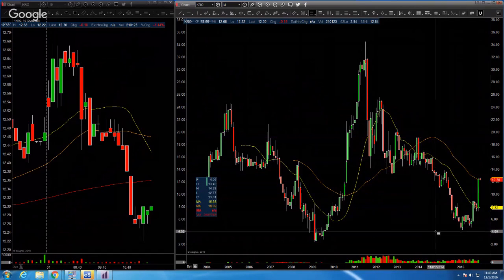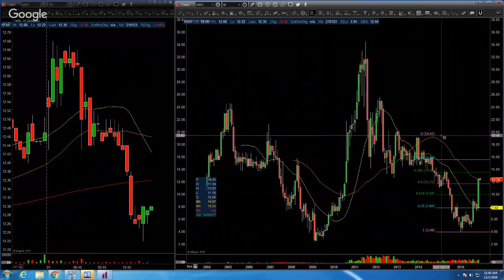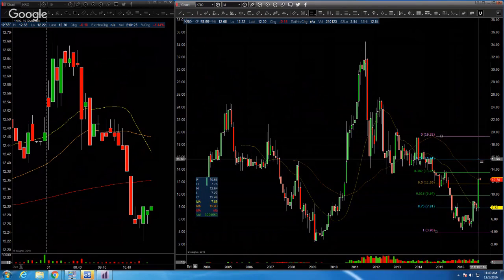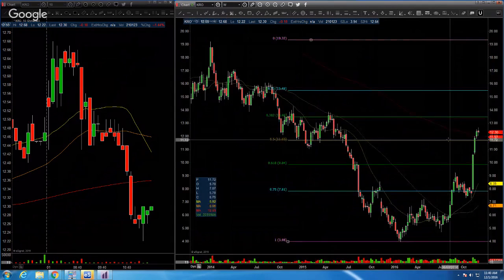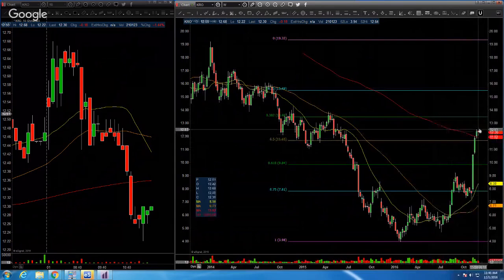Let's look at the retrace from this bottom to this top. Yeah, I still like it a little higher, maybe 15 bucks. Let's see if we could push up into there. Let's go to the weekly real quick. You're getting above the 200 on the weekly too. If this thing confirms, you can definitely go up into here. So I would wait, a little more patience on this one.